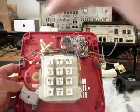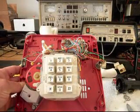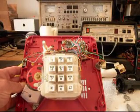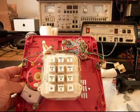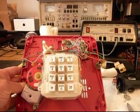And so we're going to be doing that. I'm going to try to get some video of that in, but right now we're going to take a short break and start working on that part of the telephone. So we'll be right back.